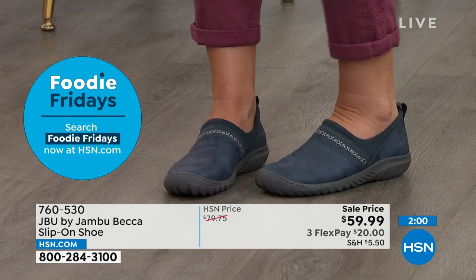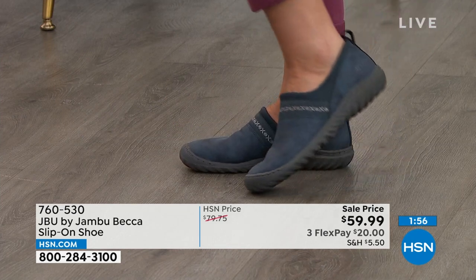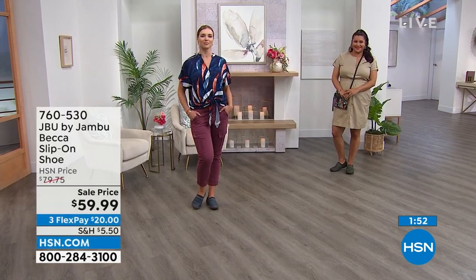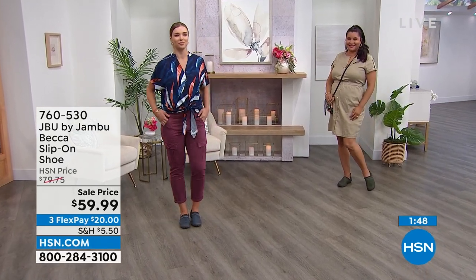No, you want to have that little extra room in there so that you can wiggle those toes around. And you don't want it to rub on either side. You want sheer comfort, and that's really what the Becca gives us, is that sheer comfort.